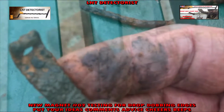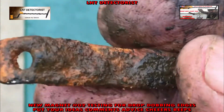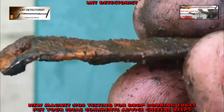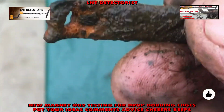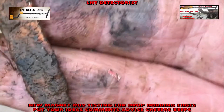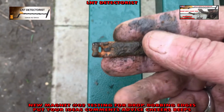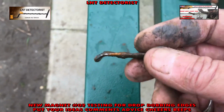Got a bit of a plate there. I think that looks like it's off a nail clippers, would you say? Would you say that's one of the spring things off a little set of nail clippers? I think it is. Pardon my dirty hands, guys. It looks like it, doesn't it? Like it's come off some nail clippers.